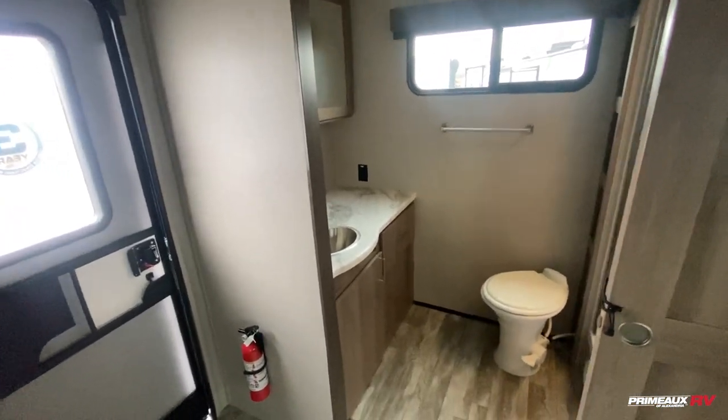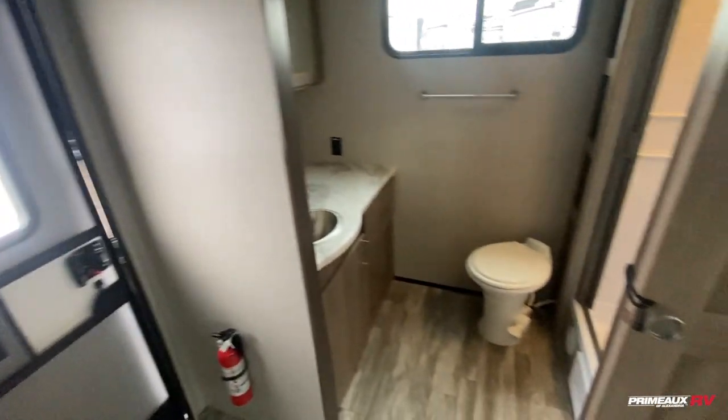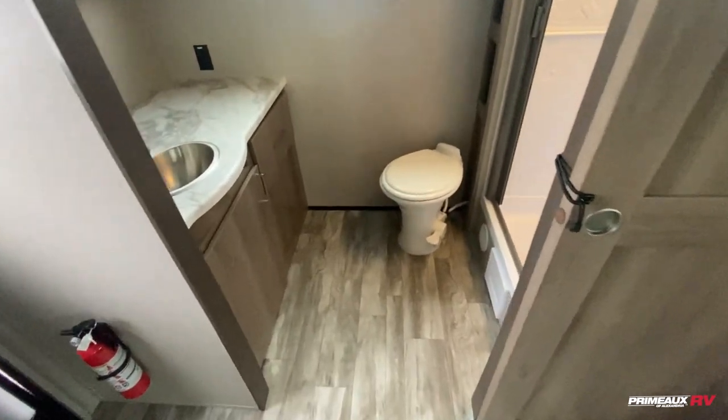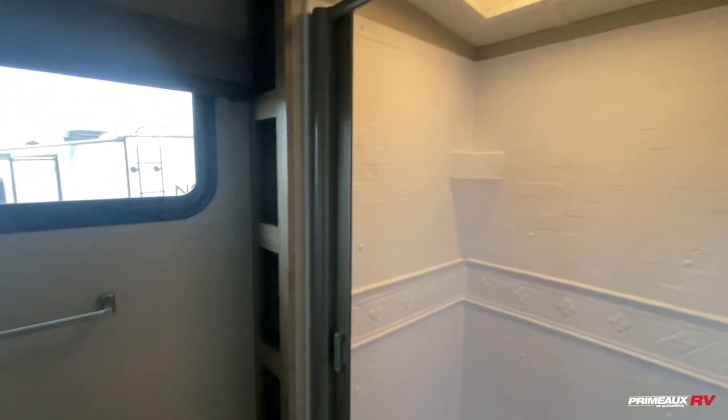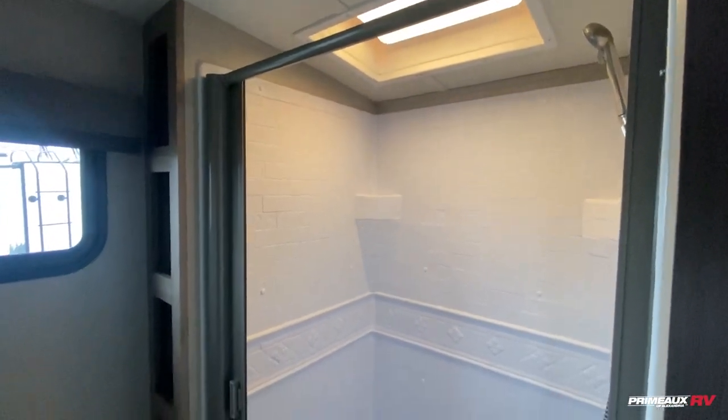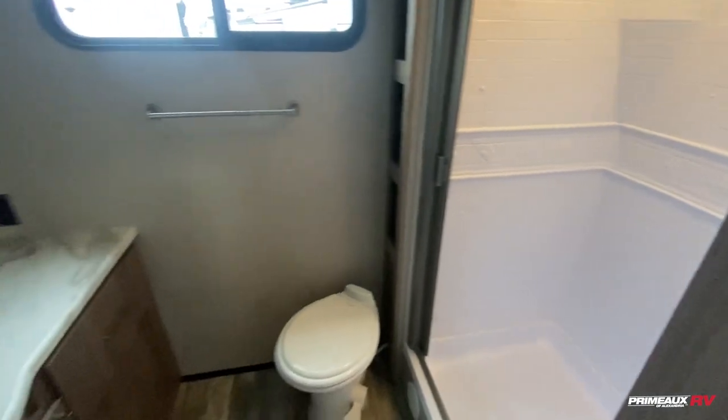You're going to have a huge rear bath here, so you can see your entrances there. You have easy access into your bathroom. Lots of room in here. You've got the foot flush toilet with linen storage running behind there. Huge shower here with a skylight. You'll have a squeegee door that's going to help fight mold and mildew.